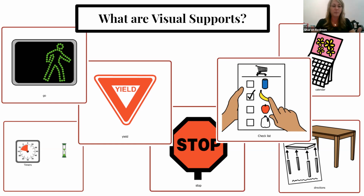So visual supports also come in timers, checklists, calendars. I love the directions. If anybody has built anything from IKEA, you know that I've built things from there that don't even have words on them. It's all pictures. It's all picture supported of what to do in the order and the sequence. So visual supports allow us to look at them, find the information, do the behavior, and attach that very quickly.